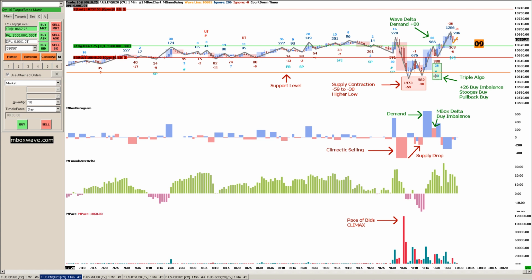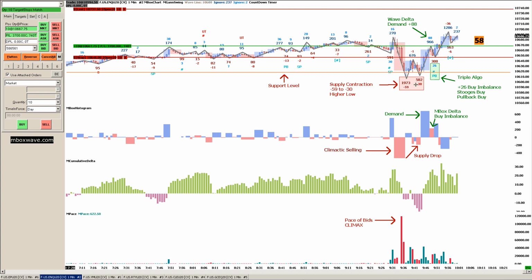This triple algo, I give 2 points, so that's 2. Wave delta demand, that's 3. Right, we had the support level, that's 4. Supply contraction, right here, minus 59 to 30, that's 5. We had this demand here, that's 6. The MBox delta buy imbalance, that's 7.